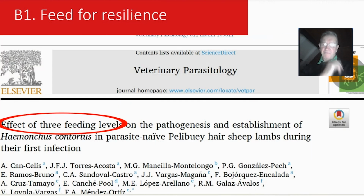And one of the best trials which demonstrated this effect was in Mexico in Pelibuey hair sheep, which are like Dorpers, and they're very similar in their behaviour and metabolism to goats. What the researchers did was they gave all these lambs the same dose of barber's pole worms, but they fed them in 3 different levels.